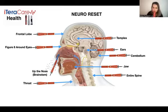You would just take a cool setting on the wand and you'd come about an inch away from your nose, half an inch away, and you would just charge up. You would want to close your eyes because it's a little uncomfortable with the air going right at your eyes. Same with the eye protocol. You definitely want your eyes closed. You don't want to do this with eyes open, okay? So you would just charge here. And if you look at the diagram, you can see how it goes up into the nasal passages right to the brainstem, okay? Super important.